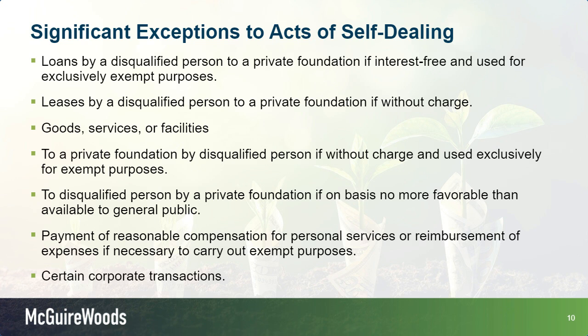Investment management, things like that work, as do accounting, legal, and just actual management of the organization. I'll give you an example where I had a client who owned an historic property and one of the directors was paid to cut the grass. That is not a personal service and resulted in an act of self-dealing. And so we actually had to report that one.